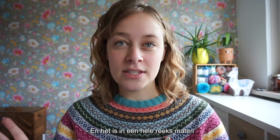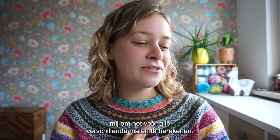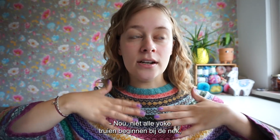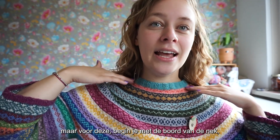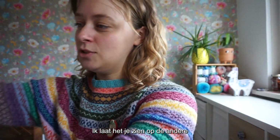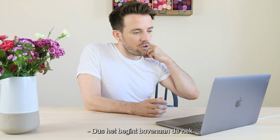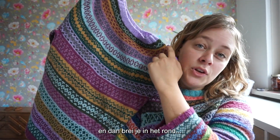And it's in a whole variety of sizes, and that was kind of a journey for me as well to calculate it for all the different sizes. But it's a yoked sweater, which means, well, not all yoked sweaters start at the neck, but for this one you start with neck ribbing and then you go down and increase every few stripes, and then at the arms you split. I am showing you on the other one. So starting here, at the top at the neck, and then it moves down. You start at the top of the neck, and then you knit in the round.